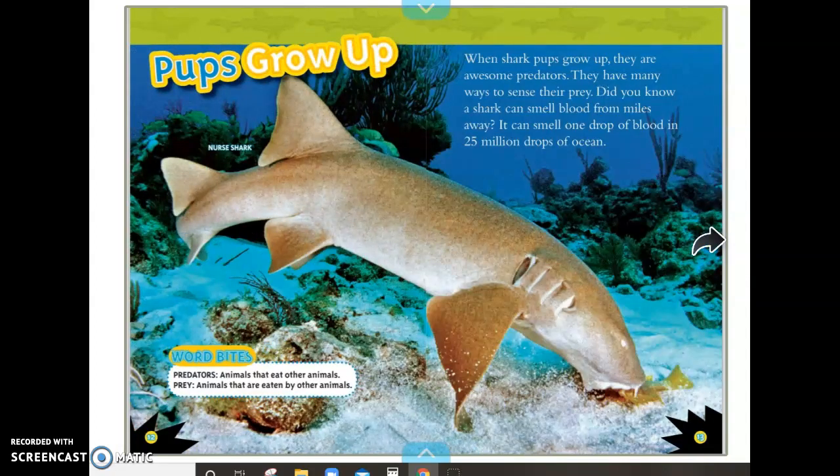Pups grow up. When shark pups grow up, they are awesome predators. They have many ways to sense their prey. Did you know a shark can smell blood from miles away? It can smell 1 drop of blood in 25 million drops of ocean. So sharks have a pretty good nose.